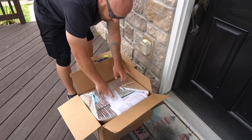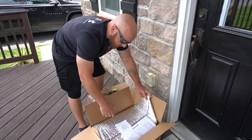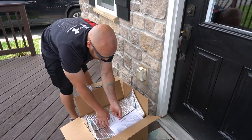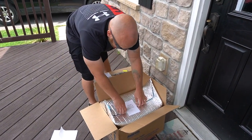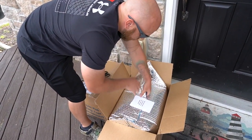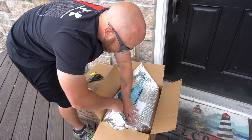They do put instructions inside. I think it's like 15 minutes. You want to put the minnows in the pond so the water temperatures equal out, so it doesn't shock them. Looks like a pricing sheet and a receipt. We're gonna put these right back. I'm just checking to make sure they're okay before we go.